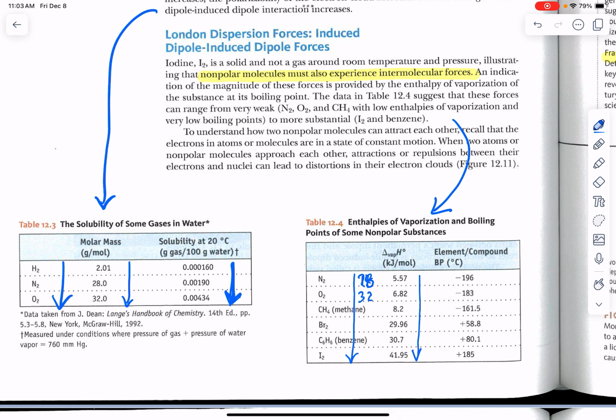But as we go down this list here, my molar masses get bigger, and as a result, the number of electrons that can be unevenly distributed gets bigger and bigger. In other words, the greater the polarizability of the molecule becomes, which means my induced dipole attractions are going to get stronger and stronger. And therefore, we expect the boiling point to get greater and greater, because it's going to take more and more energy to separate the molecules that have a high induced dipole compared to the molecules that have a weak induced dipole.